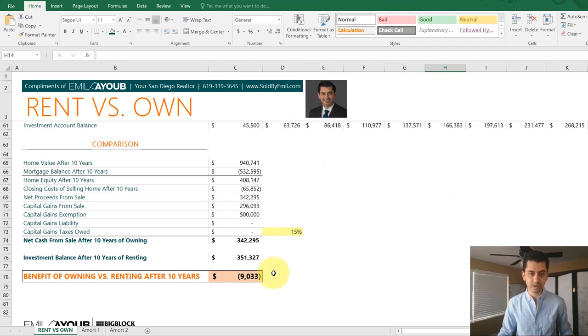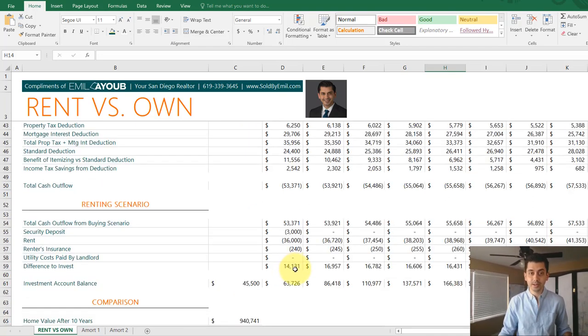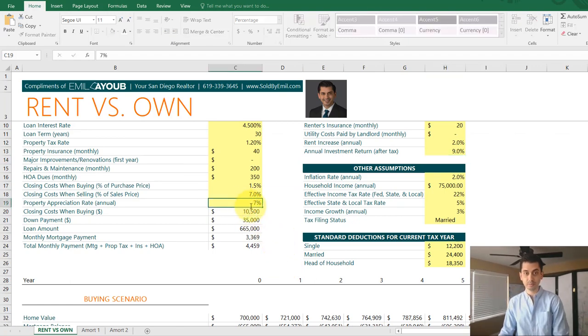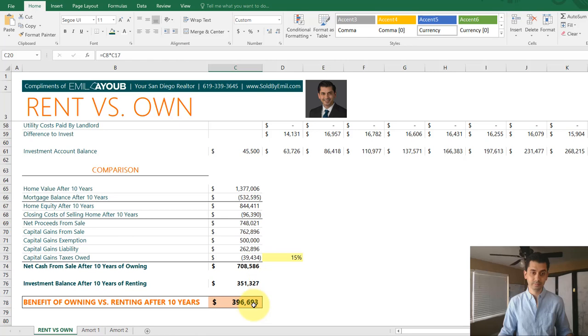Now, renting versus owning, it's pretty equal. They actually come out $9,000 ahead in the renting scenario. But, you know, if property values actually appreciate 7% per year, now they're way ahead. So as you can see, little changes and tweaks in the assumptions can make a very big difference on the end result.